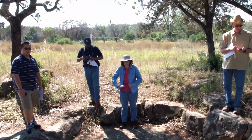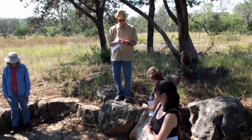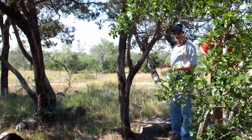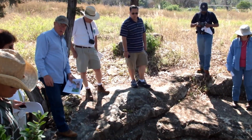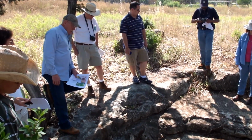Now these are typically formed where joints intersect. A lot of times you'll see one prominent joint right there, and there may be another one in here. And these are weakened areas, and then it can be enlarged by collapse and then subsequent secondary dissolution of the limestone.